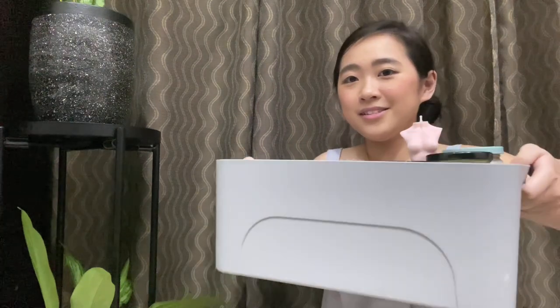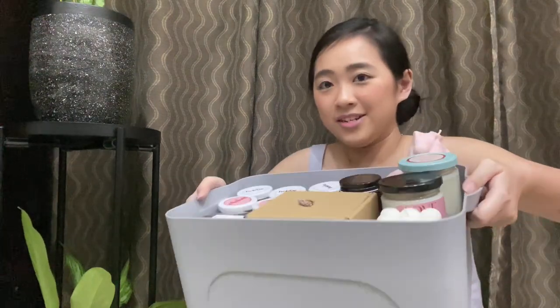Because you see, I just counted my candles and there are 28 of them, girl. Okay, 28. I have 28 candles. Oh my god. Here. This is my candle collection.